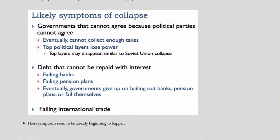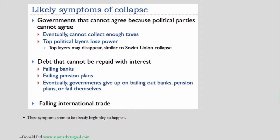Likely symptoms of collapse: governments that cannot agree because political parties cannot agree, debt that cannot be repaid with interest, falling international trade. These symptoms seem to be already beginning to happen.